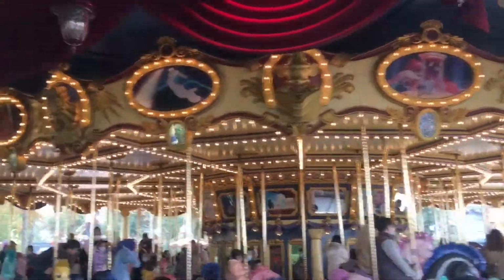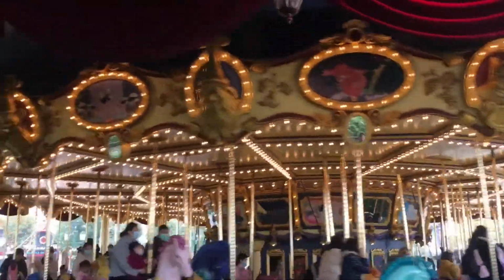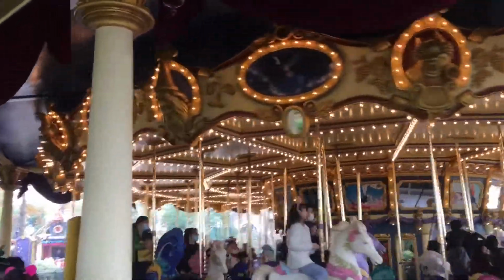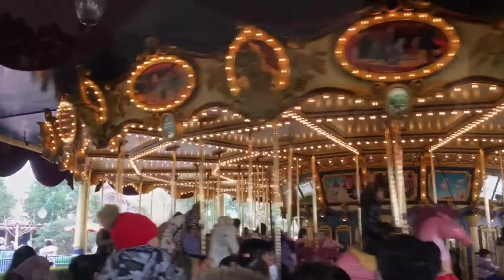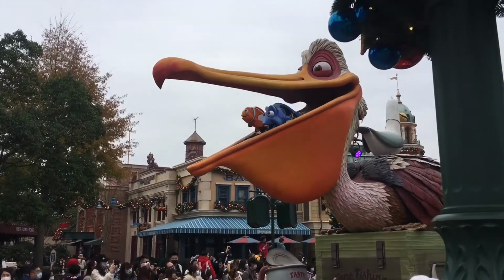Here's the carousel, which is themed to Fantasia. You can see some of the pictures from that film. I love the dancing elephants and hippos from the Dance of the Hours section. Oh, there's the sorcerer. We have a parade with a Finding Nemo float.